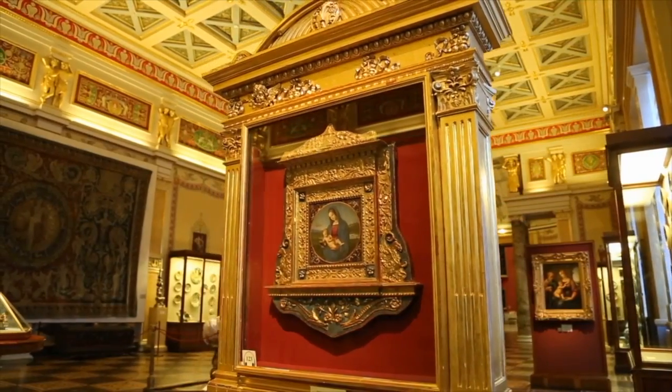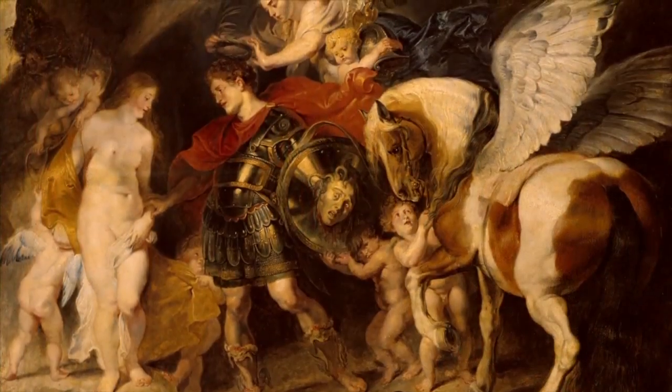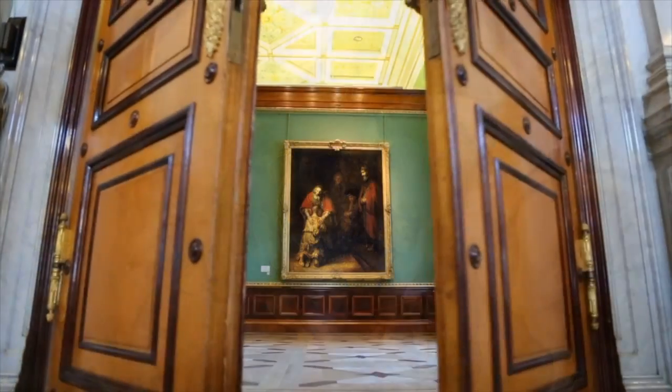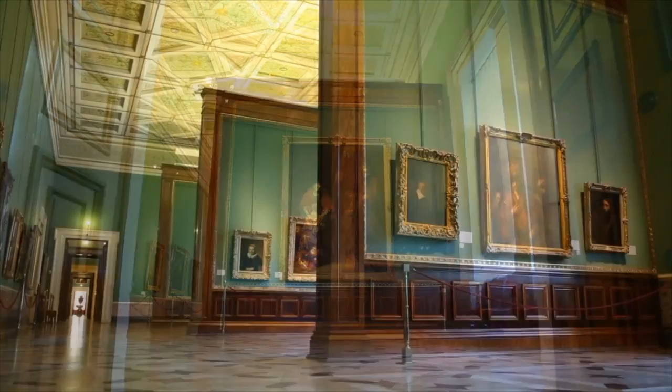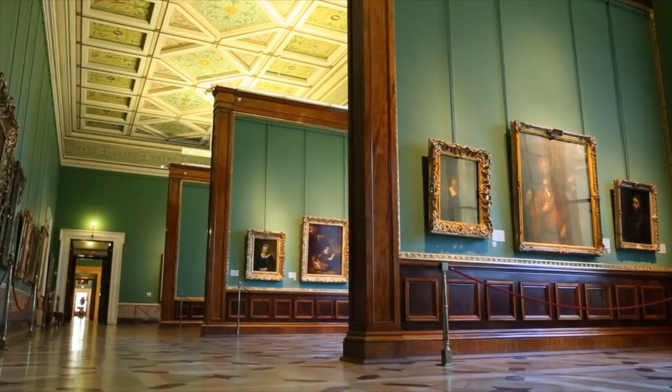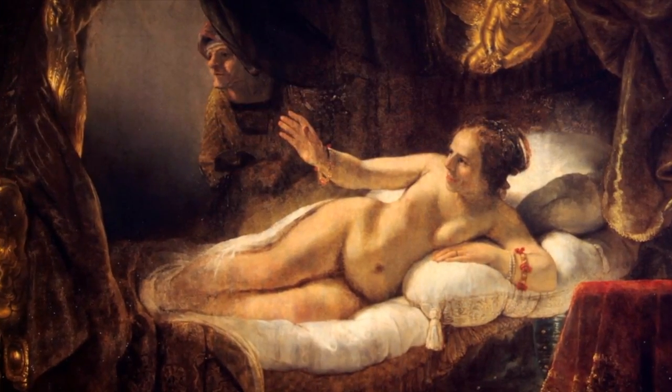Raphael, Titian, and other great names. It is also home to one of the world's finest collections of works by the brilliant 17th century Dutch artist Rembrandt. That includes some of the master's most significant creations.